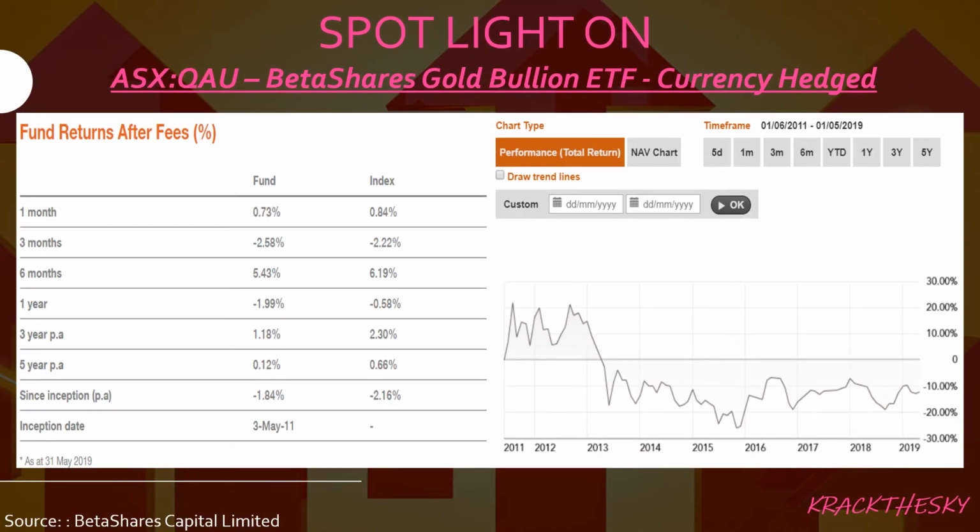So we can have a look here. Since inception in May 2011, it hasn't really done much. If anything, you're running backwards on things here. On the right-hand side you can see the performance graph.